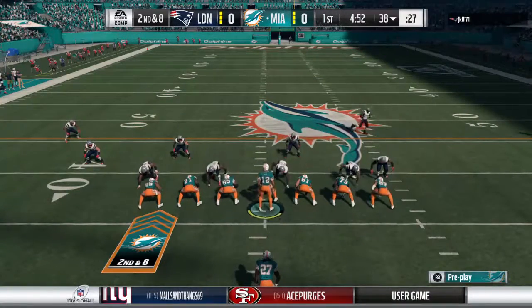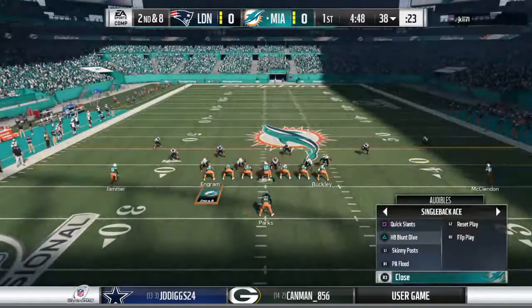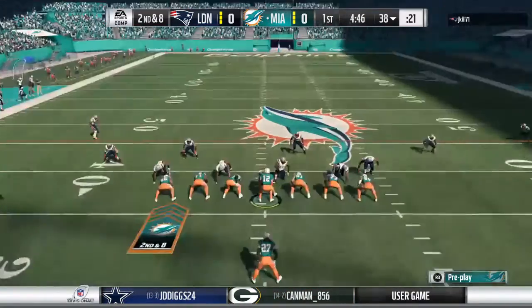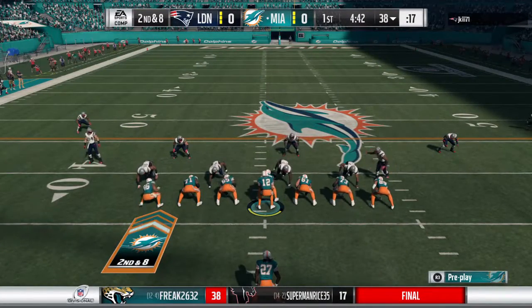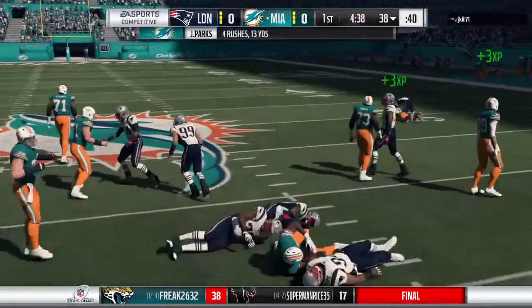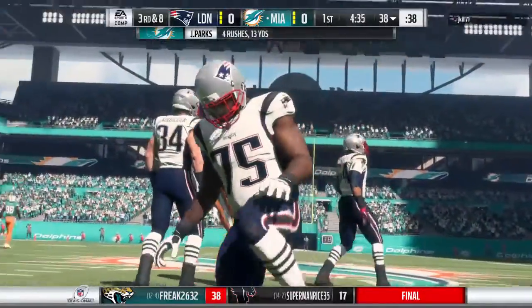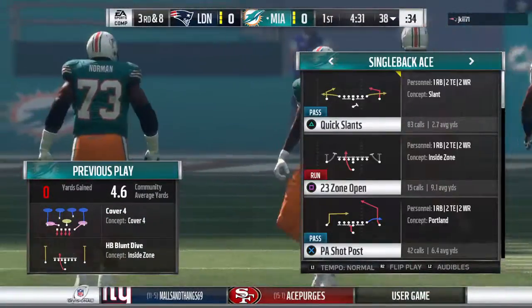All right, here we go. Green. No. All right, let's go. Now a handoff here to his running back. Trying to run inside, but nothing there. Officially no gain on the play, and they're left with a 3rd and 8.